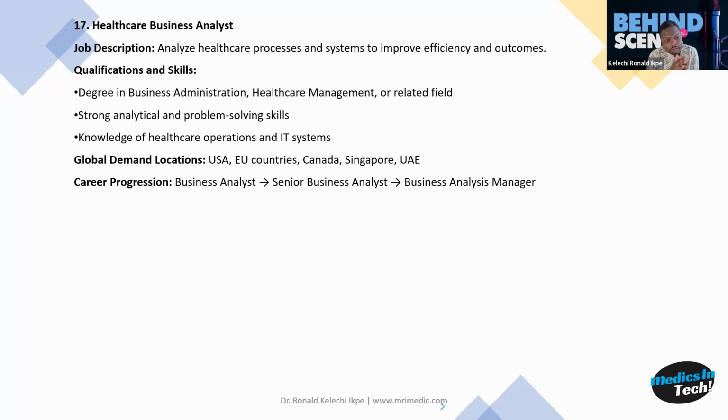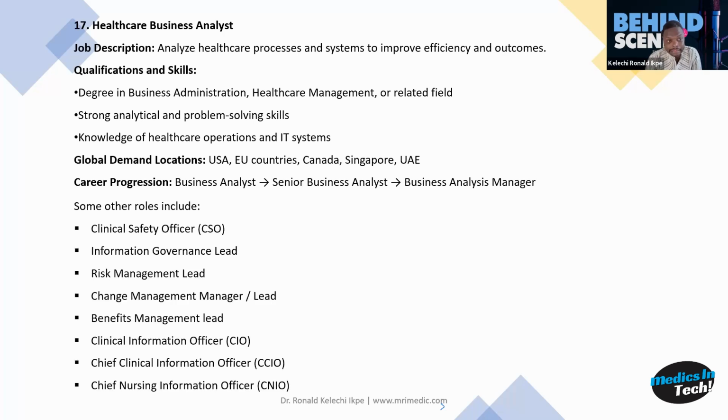Then in terms of progression, you can become a senior business analyst where you're managing a team of other analysts. You can become a business analysis manager. You can become VP of business analysis. You can decide to even move into project management or so, because they work together. So those are some of the roles or career progression for the healthcare business analyst. So I would say this is also in high demand.